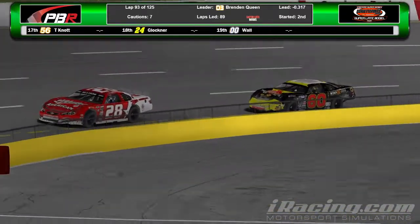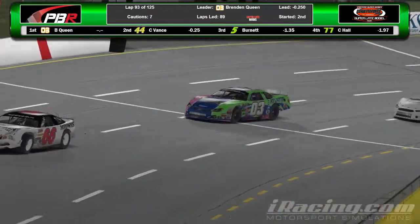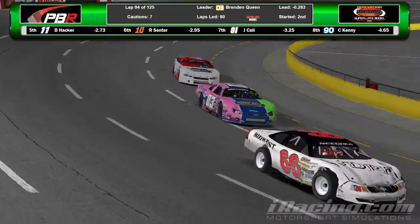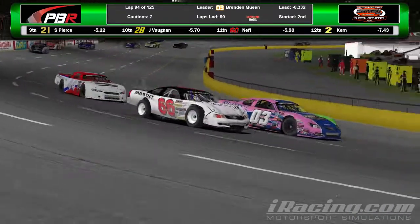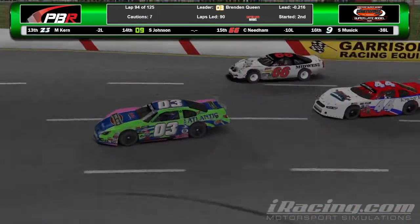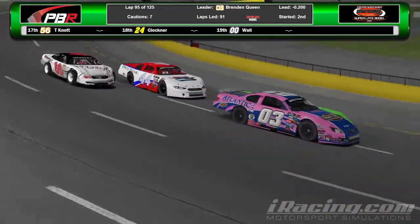Already started to hit some of these back markers, it looks like. And we'll see if that does change things up. These guys don't have to get out of the way. According to those league rule books, if you're 1 lap down or getting ready to go a lap down, you don't have to get out of the way of these leaders. You can fight to get that lap back or stay on the lead lap.